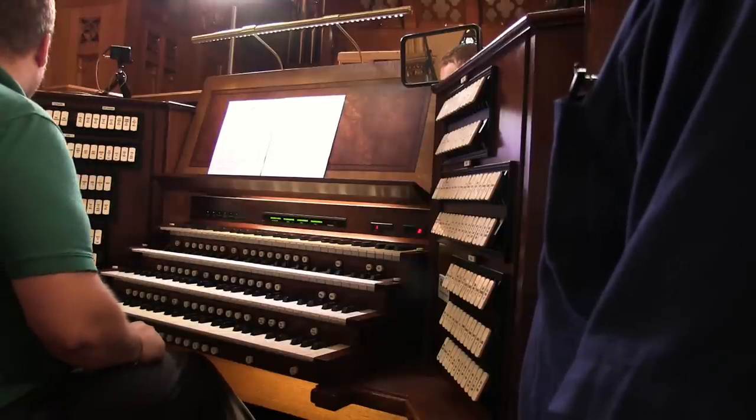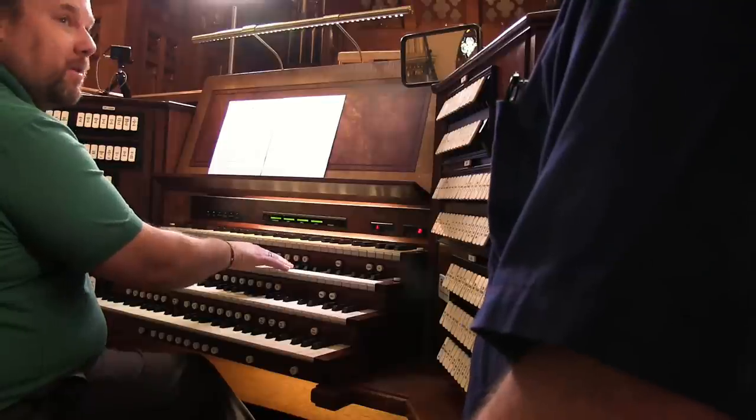Oh yeah, works really well. The reeds in here were all new except for the Vox Humana. Okay, so we'll look at that. That was a Kimball from the original Kimball.